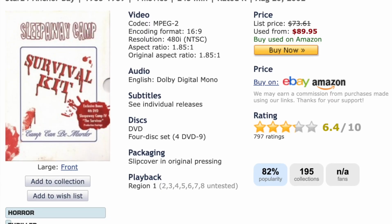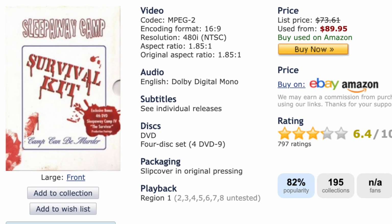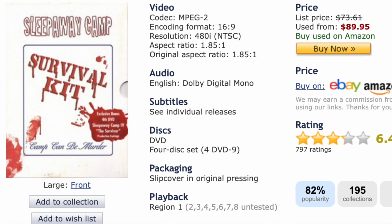And again, they recalled this set, but that doesn't mean they stopped making it. They changed the artwork and released it again. It was slightly different. I'm pretty sure all the inside contents were the same, especially if you bought it at Best Buy. It was still that exclusive.